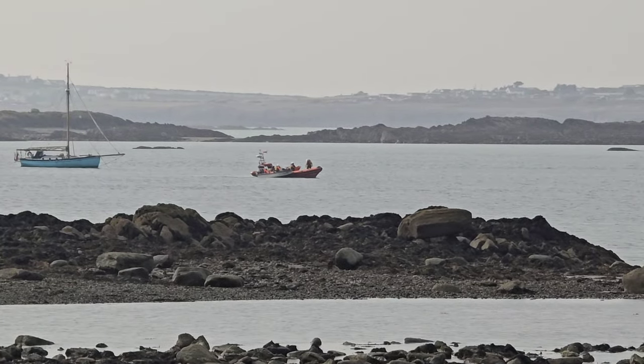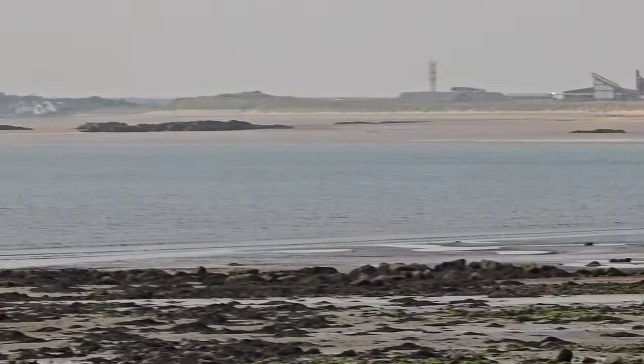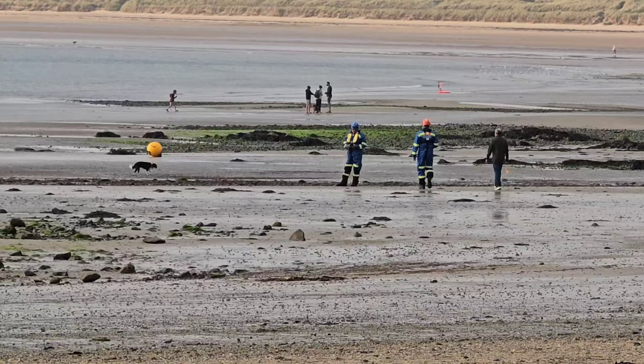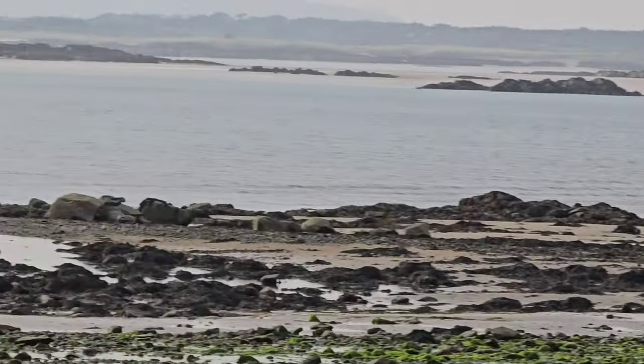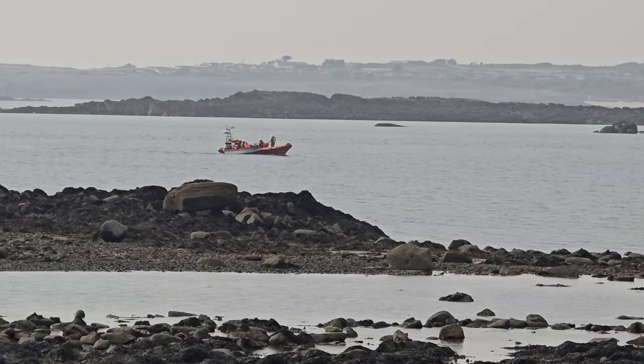And now they're going side by side and they'll bring him into shore. And the Coast Guard are waiting. Right there. We'd be lost without these guys. They do a very, very good job.